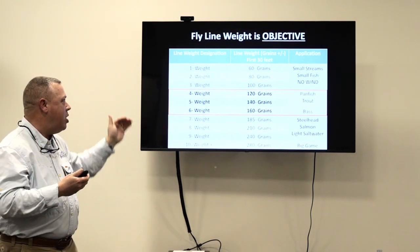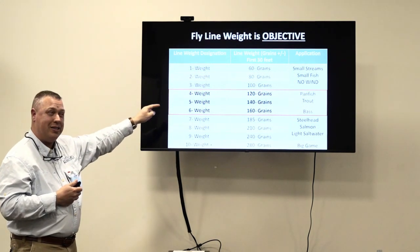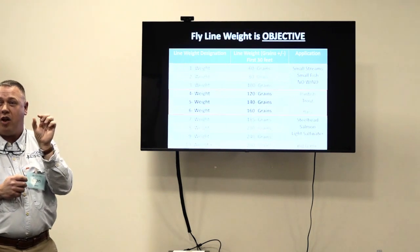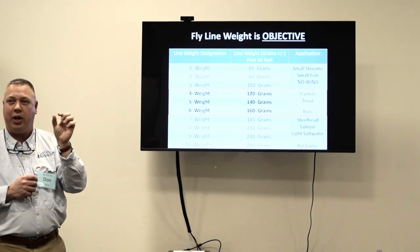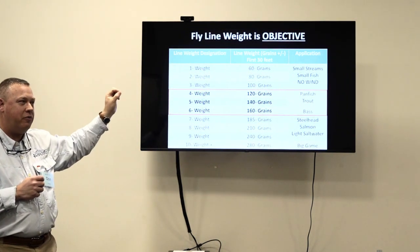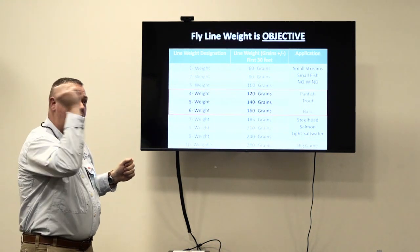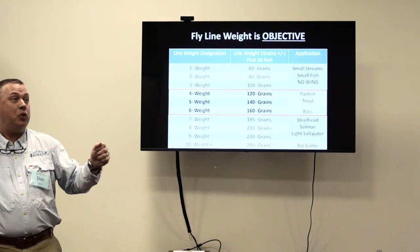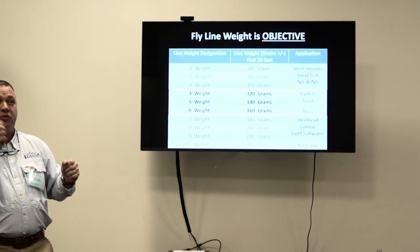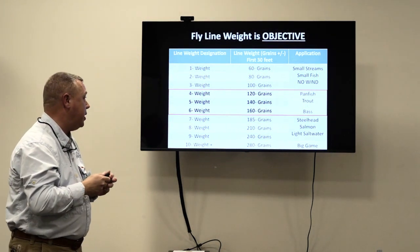But 4, 5, and 6 is what we're looking at. And it's only 20 grains difference between those. So a little 22 long rifle bullet is about a 40 grain bullet. It's like half of a 22 bullet is the difference between a 4 and a 5 weight or a 5 and a 6 weight. But when it's out there with 30 feet of line and you have the momentum, that really translates to a big difference in feel, even though the actual physical difference isn't that great.